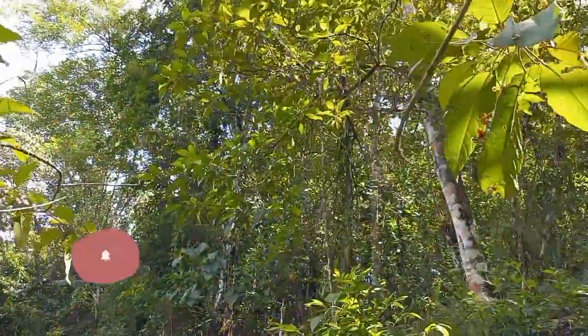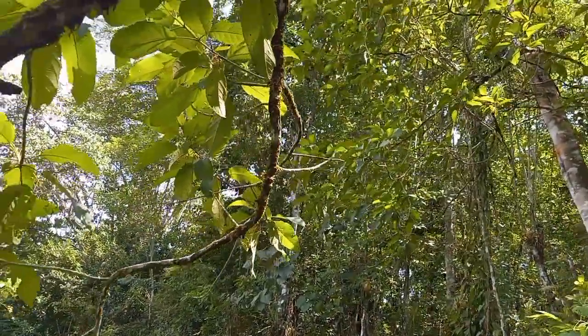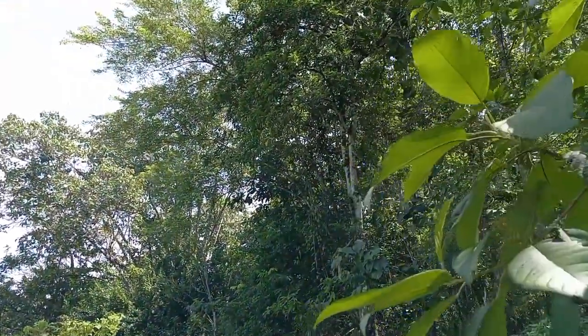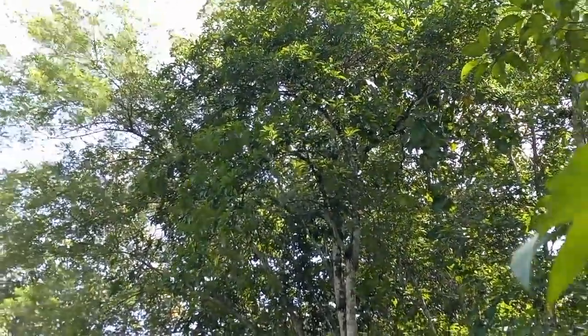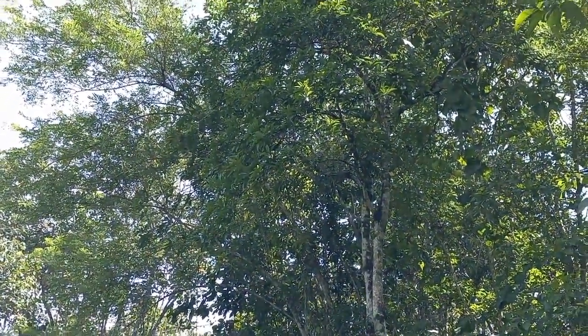Guys, I'm trying to let you see this big bird. There's a big bird in the tree. I'm trying to let you see it. He's right over here, right in that vicinity. So that is why I'm whispering.